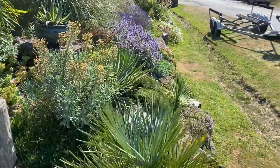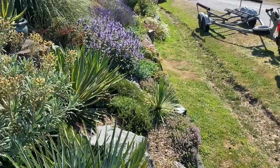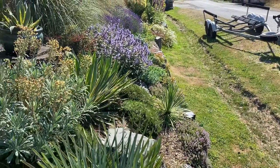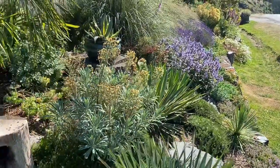Another Yucca rostrata down there. Again, it's actually growing. It looks like it's grown about an inch or so since last week. So again, it's just fine with the heat.